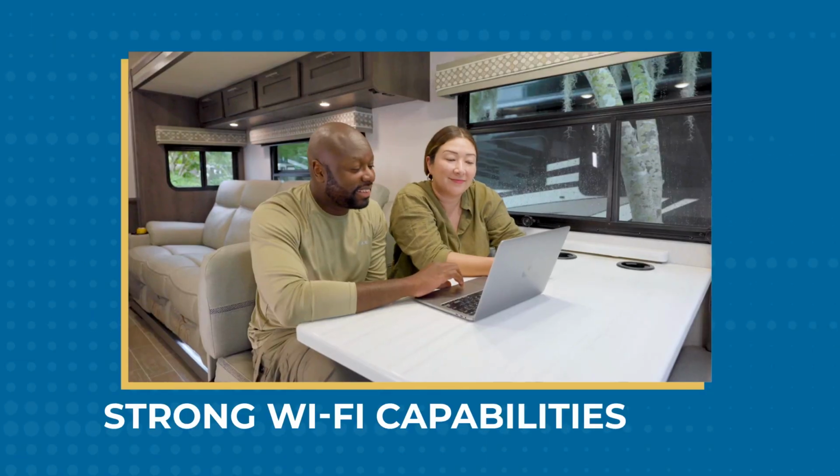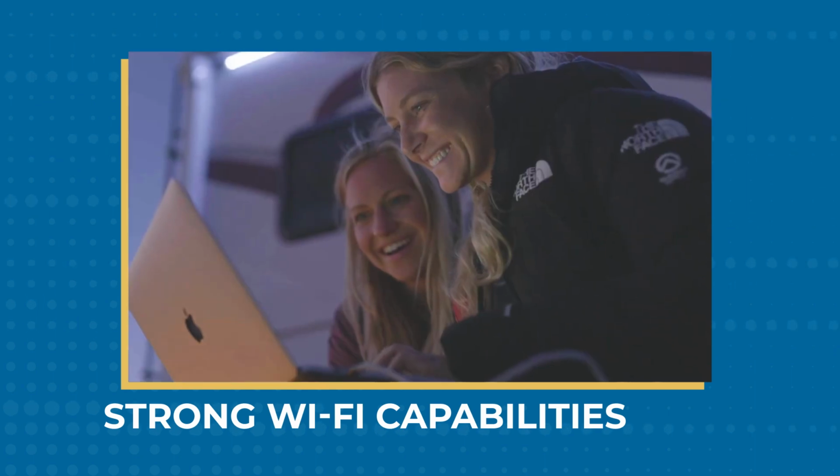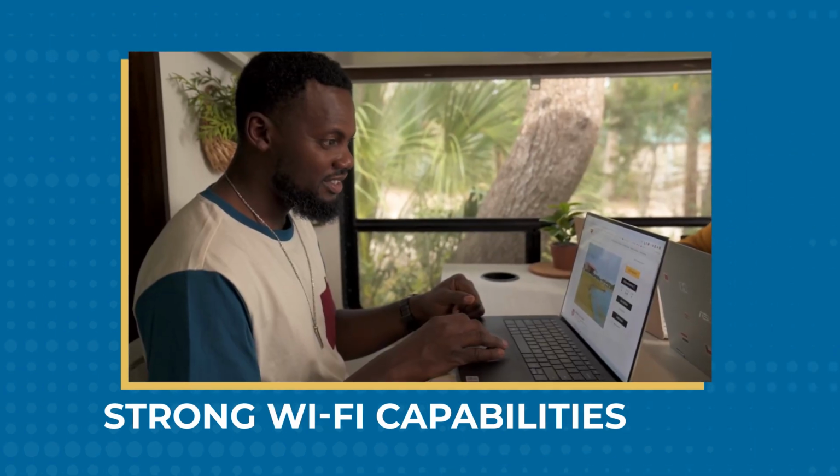Thank you. Well, Ian, talking about solar prep, Wi-Fi is also huge. Manufacturers are making leaps and bounds, not only making Wi-Fi more available, but making it stronger. So if you want to go further into the woods, do some boondocking, gotta have that strong Wi-Fi.